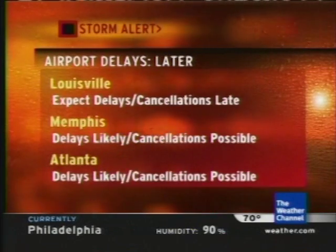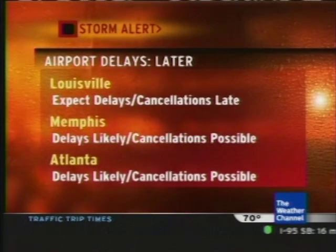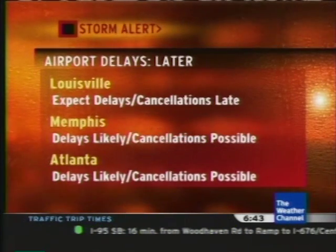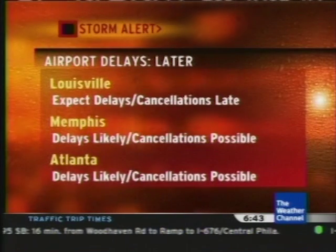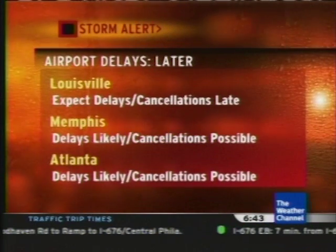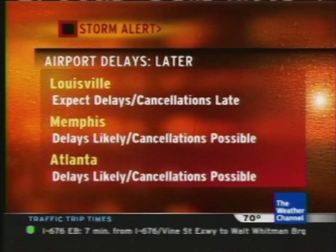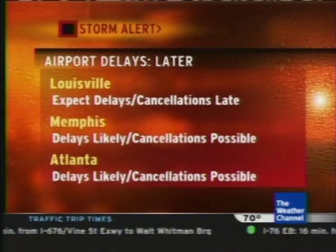Okay, today in Louisville, we'll expect some delays and cancellations. This will be late. You should get through most of the day without a lot of problems here. Memphis, it's going to be possible cancellations, but delays will be likely. The winds will be gusty. We will see some rain bands here. And in Atlanta, same story. So watching for delays likely. There may be a few cancellations.